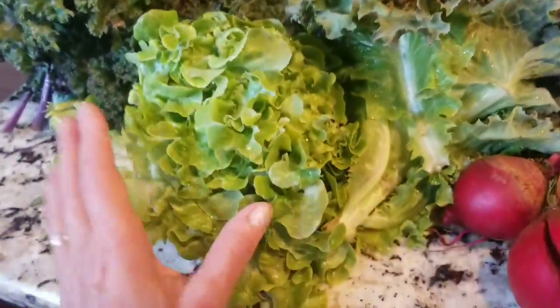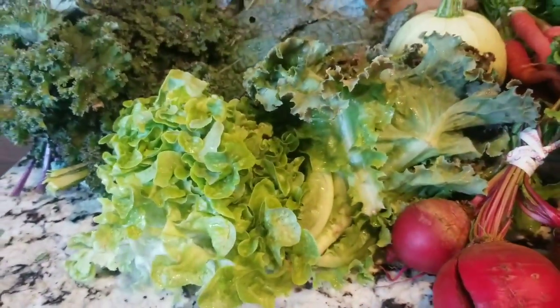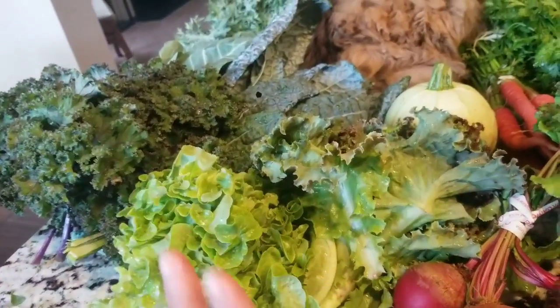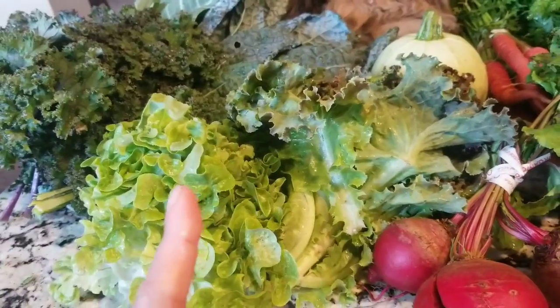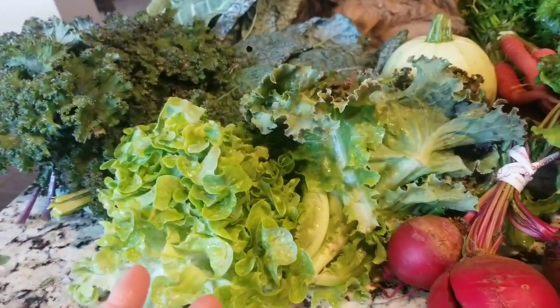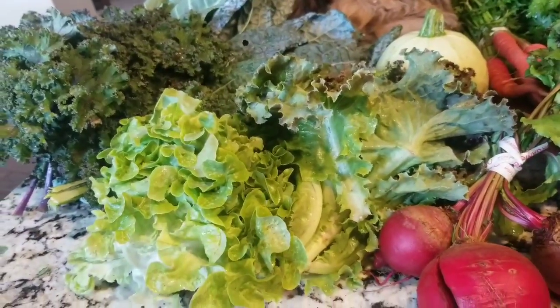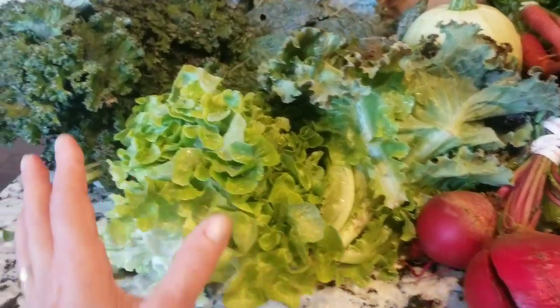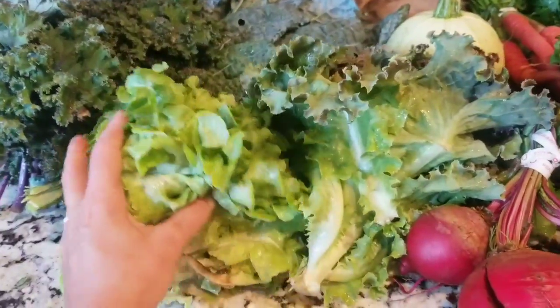Delicious. Anyway, and then this is some kind of variety of green leaf lettuce. They actually had this mammoth green leaf lettuce, and it was just so big it wouldn't fit in a Ziploc, and I don't think I'd be able to eat it fast enough. Because green leaf tends to be tender, there's no way it was going to last long. So I took the small one, but I'm telling you, this green leaf was mammoth.